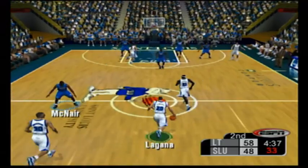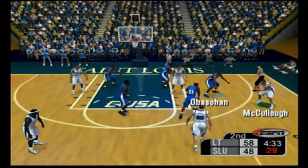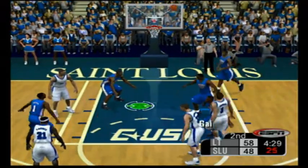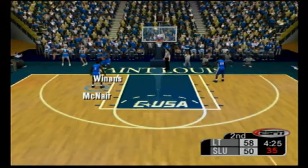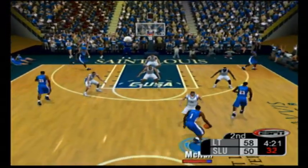Winans, his shot hits the left iron but sinks it. The St. Louis Billikens trailing here by 10 points with the ball. The Billikens are having some difficulties out on the court tonight, Jay. Well into the second half, they're trailing now as they were at the halftime break. They need to turn it around somehow. What sticks out to you about their play?